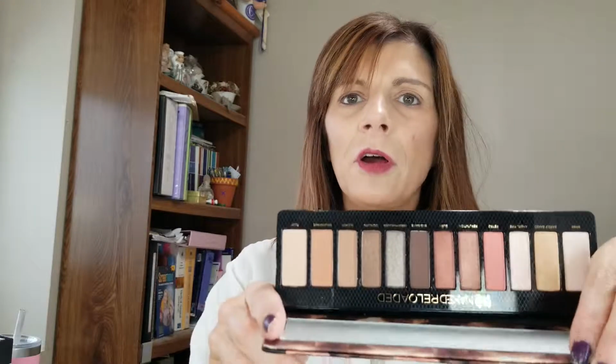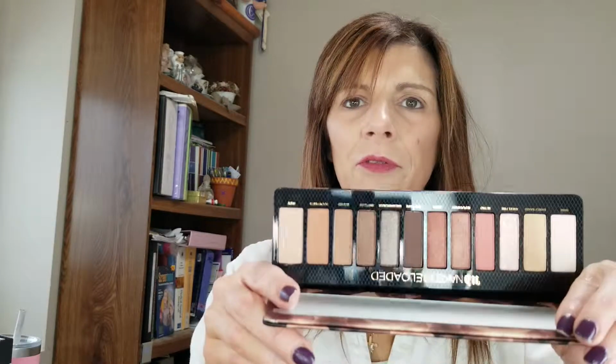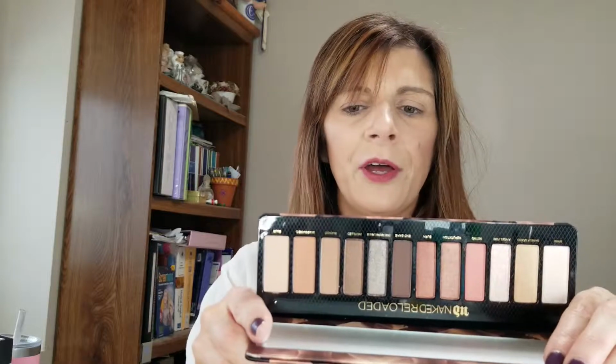The colors are similar to that of the Sultry palette, but there are variations. I've never had a Naked Reloaded palette ever. It was something I never really bought. I always like different colorful ones, so I'm anxious to try it. I do like Urban Decay, but I've noticed, just like with Too Faced, they're hit and miss.